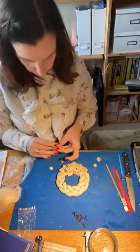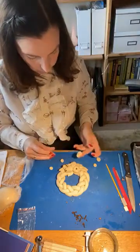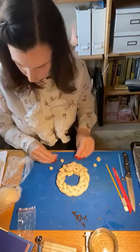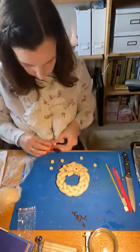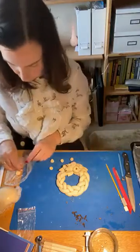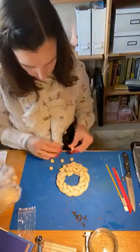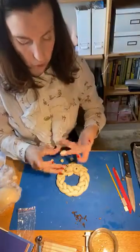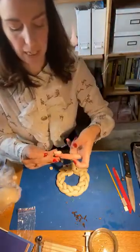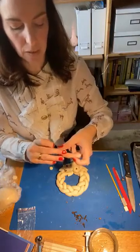Right, come on, Claire, stop getting distracted. I think that's too big. That's too big. Right, we don't need them that big, Claire. 1, 2, 3, 4, 5. That'll do. Right, leaves. So easy. Just do it on the end of your finger and just make the end of it like that.